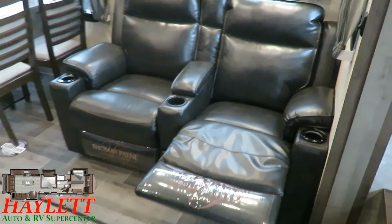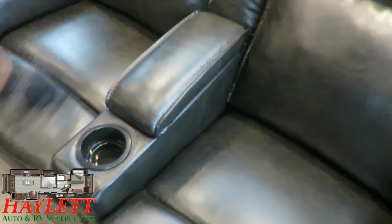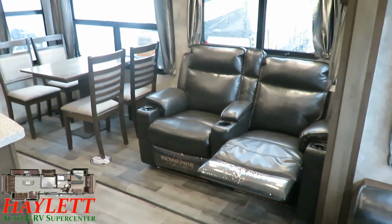So this is a theater seat. It is reclining. We do have our little hidden armrest right there. We've got the triple cup holders. They have a spot to always place a drink. So they've gone with a pretty well-equipped one here.